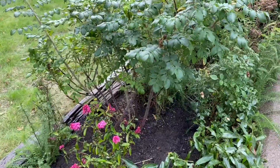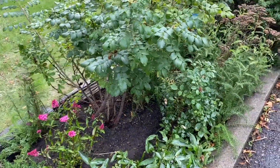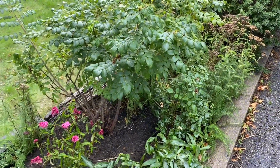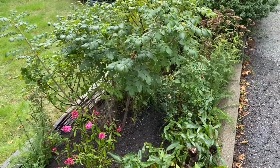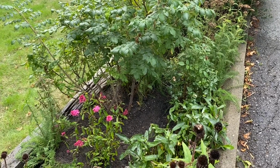I also trimmed a bit of this rose bush on top. This is like a wild rose bush shrub that I have over here. I mean, I do not love it, but I like that it's in this spot, and it does give me sporadic bright pink blooms in the summer. So I've kept it here. It's extremely thorny, so I have to keep it under control, and I think I'm going to keep it trimmed.